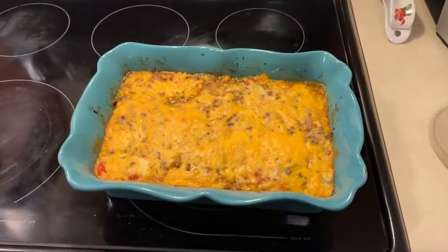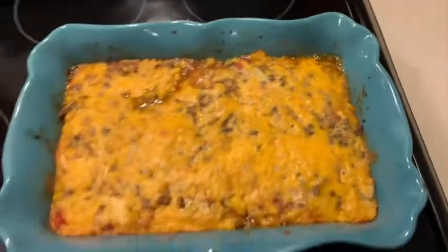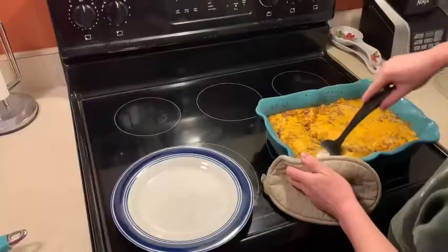Okay, I just took it out of the oven and it is sizzling over there. But it looks so good. I'm so ready to taste it. Okay, so we have our food right here and we're about to taste it. It's probably really hot though, but I really want to taste it. That's good. That is so good. So there's a new recipe for you guys to try. Try it out. Let me know how it goes.